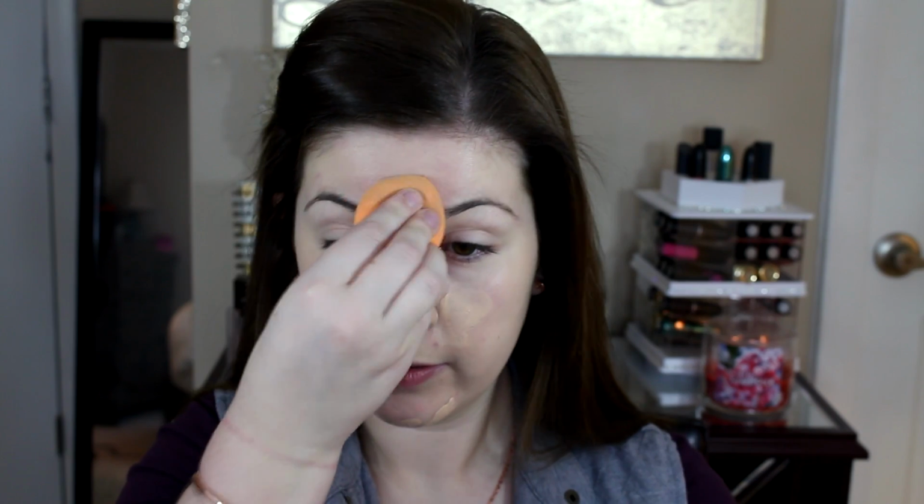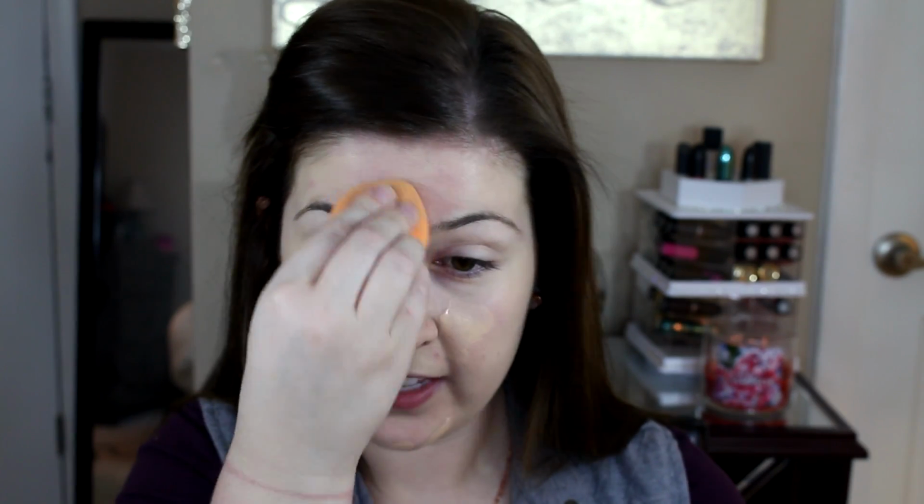So this is the coverage that you get with one little layer. Like I said, I do think it is buildable. So I'm going to give a little bit more coverage down here and right in this area. One, because I think I need to cover up some of these areas, and two, I want you to see that it is buildable. So there we go. And I don't find that this cakes up when you go in with the second layer. It's still just really beautiful and natural looking, which is the whole point of this product, is that it was supposed to be very natural looking.